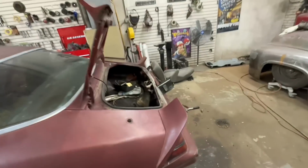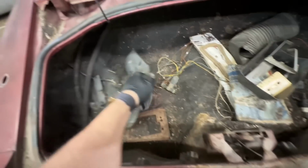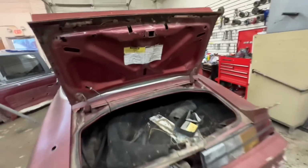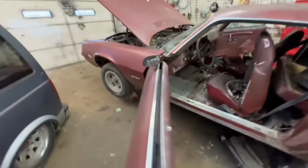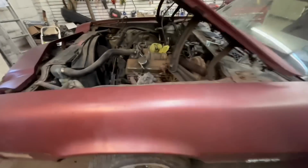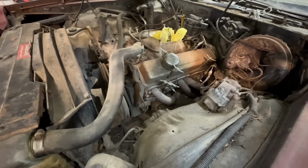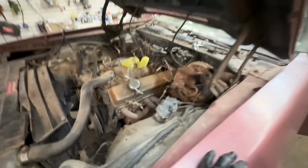The trunk had a broken lock, so I had to break that the rest of the way. What we're going to do now is come in here. I want to strip all this out so we can get a good look at everything. And then we will assess what the next plan is. Oh, that's cool as shit. Still has the jack instructions. I do like that. Engine looks good. Has oil and everything. I don't know if I'm going to throw a battery in it or not, but boy, I would kind of like to hear it crank just for peace of mind, but I don't know yet. Let's get it stripped and then we'll see.